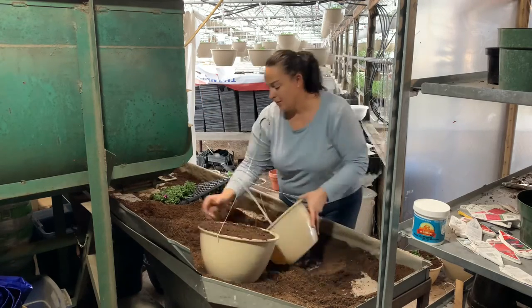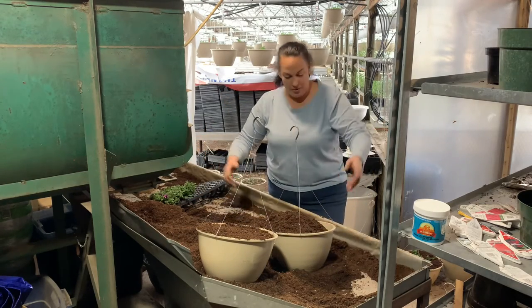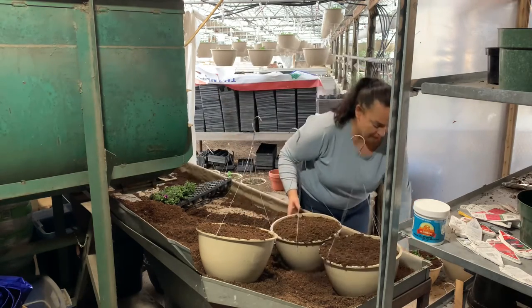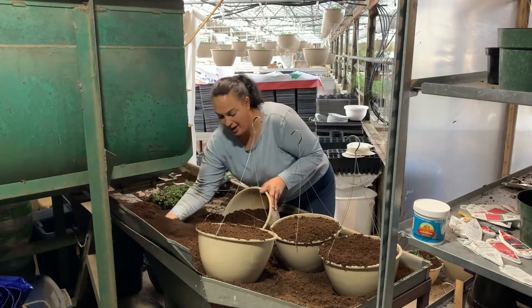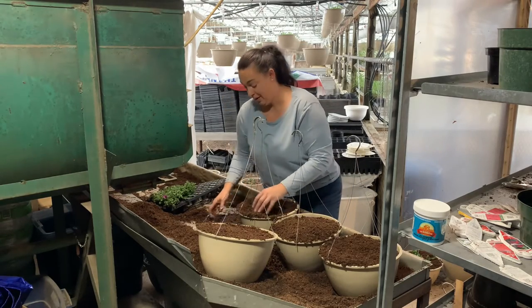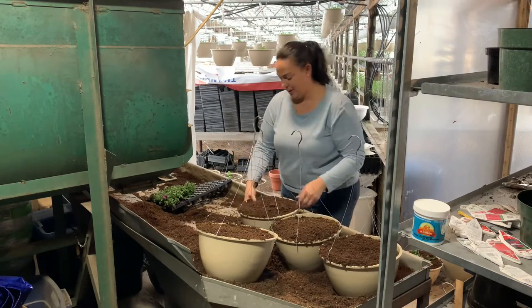I'm kind of a messy worker, so I end up at nighttime having to wash my clothes every day because they're just full of soil. I don't mind that at all. I like playing in the dirt. Or, sorry, Scott would not be happy. It is not dirt. This is soil. He always says, dirt's on the bottom of your shoes. This is soil.